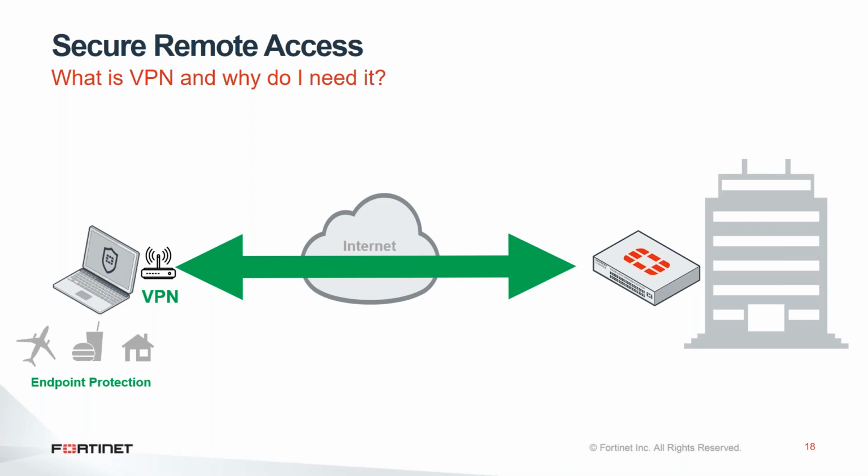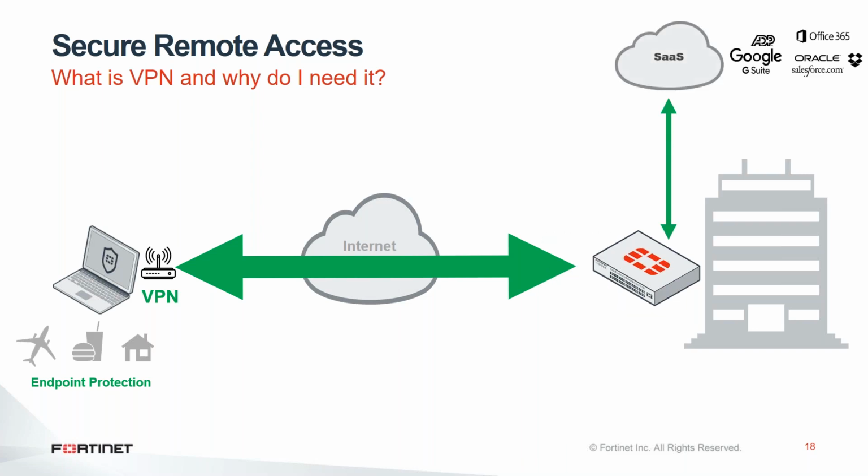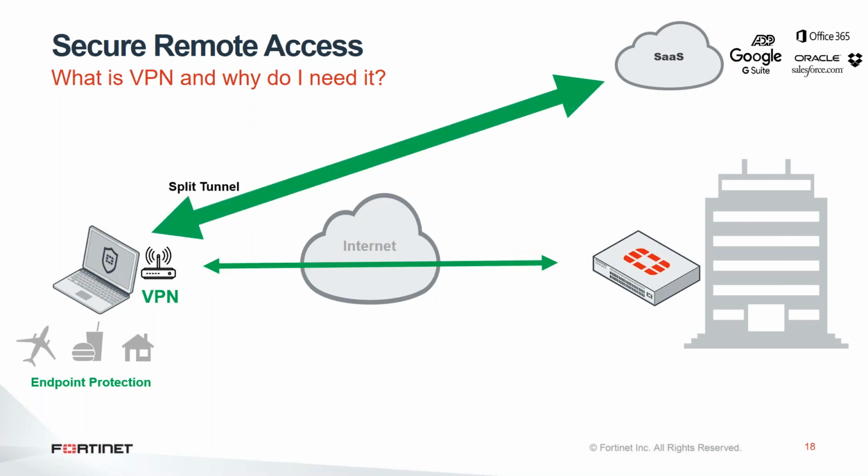Fortinet, I am proud to say, I'm not going to say it wasn't at all an issue, but it definitely wasn't as much of an issue for our FortiGates that are optimized for this kind of traffic. We're just not going to take as big a hit on performance when handling decryption. But here's the thing. Why should a user have to go all the way back to the main network when they could just easily connect to their SaaS applications directly from where they are, using VPN, simply connected into the SaaS vendor directly? So this is this notion called split tunnel.